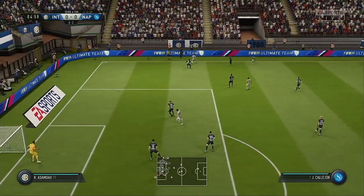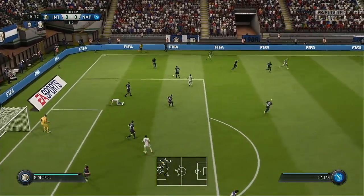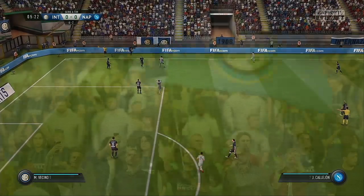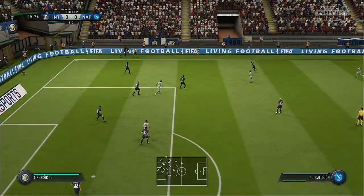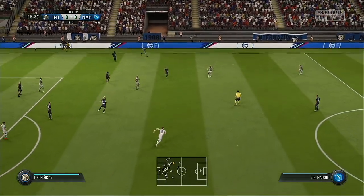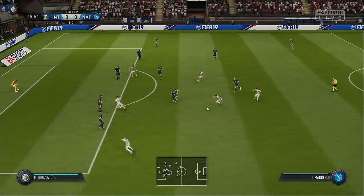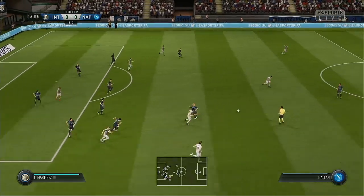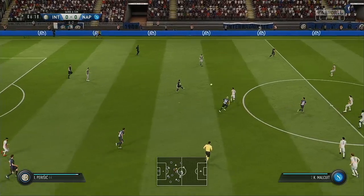Now, can he take them on? Jose Callejon. Delivered into the box. Defended well. So we'll restart with a throw-in. Zielinski, got to be quick now. Martinez, Regi Nainggolan.